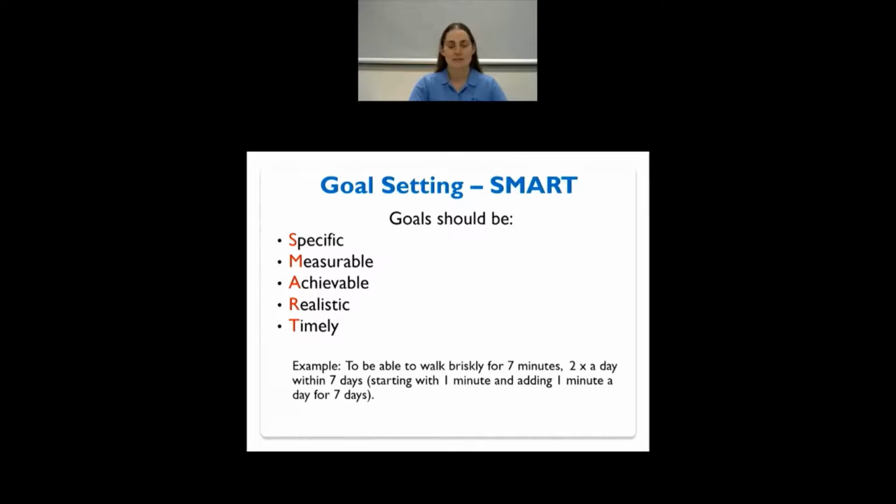For example, your goal might be to walk briskly for 7 minutes 2 times a day by the end of the week, starting with 1 minute twice a day and adding an additional minute each day. At the end of the week, you will know if you have met your goal or not. If you have, great, time to set a new goal. If you haven't, that's okay. You can either set a new goal or revise your current goal to make it more realistic and achievable.